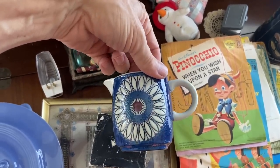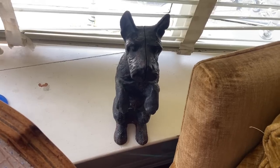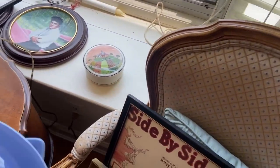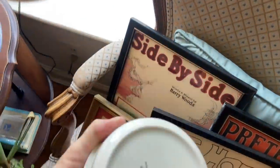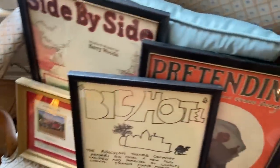It's very modernist. This guy, I just sold this guy, and he's a big cast iron doorstop shaped like a Scotty from the 1930s, and they have 70 on theirs, and that's what I got for mine, so I feel better because I thought I had sold him too cheap. This little box here, oh, Villeroy and Boch, yes. They certainly make nice stuff.